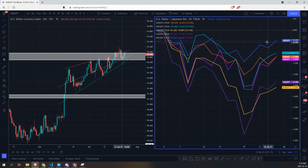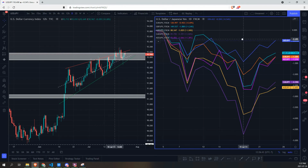But we do see that the US dollar is at a close second, and then we see GBP, Euro, New Zealand, CAD, and then AUD at the very bottom there. So what this is indicating to me, at least, is for risk-off situations, you're usually going to have the US dollar as the strongest one. And then Japanese yen is also a risk-off asset, sorry.